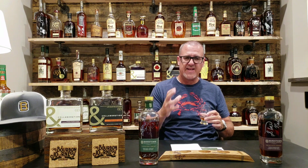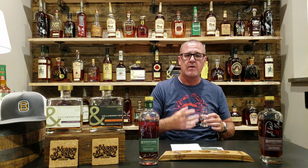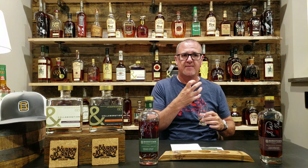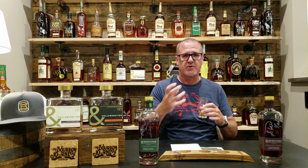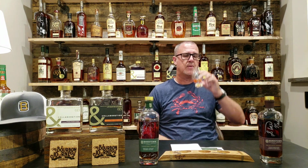But again, if we get back to the finish part of it, it's a nice long finish. First of all, great flavors, coats the mouth really well, good viscosity. It's very oily, so it's coating the mouth really well, which is very important, and helps to spread all those flavors so that you're getting the full essence of what you're really tasting. So all of those things I described help to establish the flavor that you're really getting from this bourbon. So absolutely fantastic bourbon.